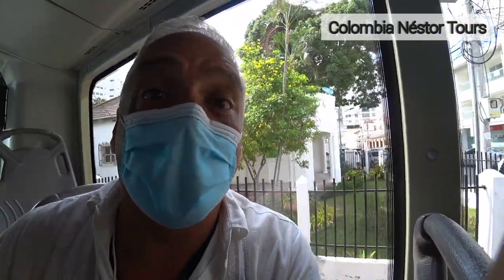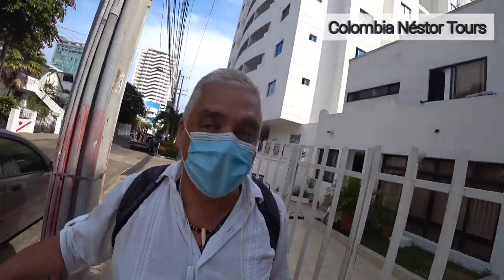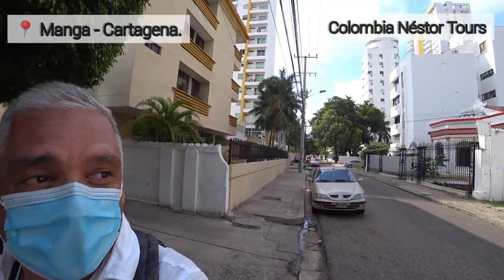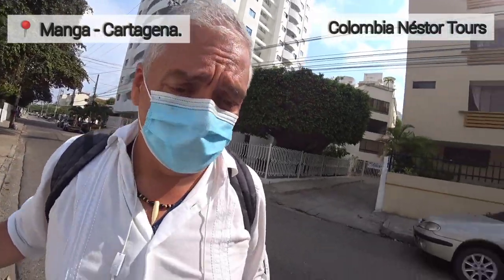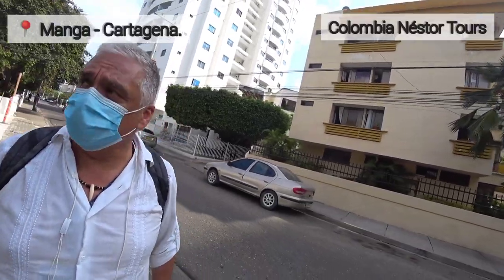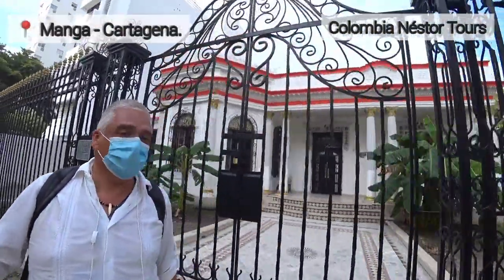Here from the neighborhood of Manga in Cartagena de Indias, Transcaribe, the bus. Okay, now we are walking by the streets of Manga, and it's really a strange neighborhood. You find modern buildings, like that one, or the one that we have right there at our backs. Also buildings from the 60s, like this one. And look at this, from the beginning of the 20th century, you got this beautiful house. Look at this.